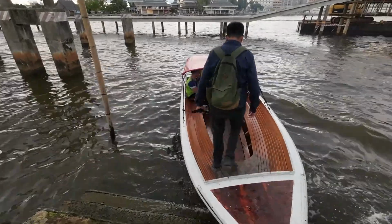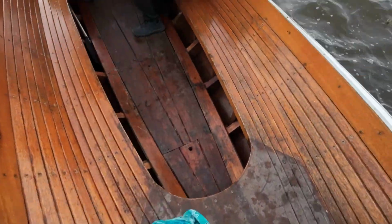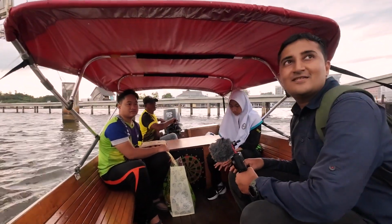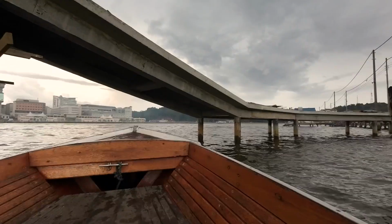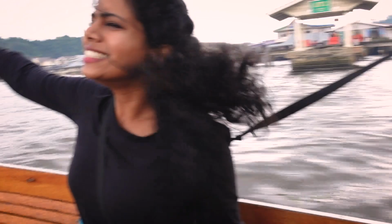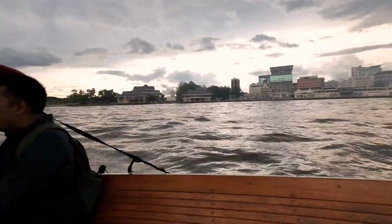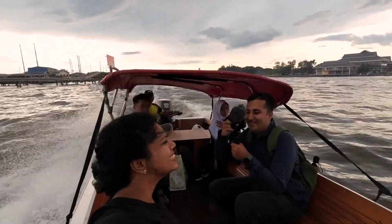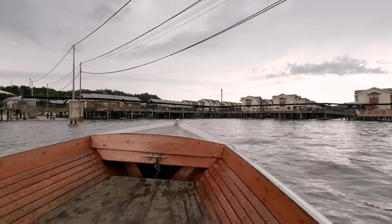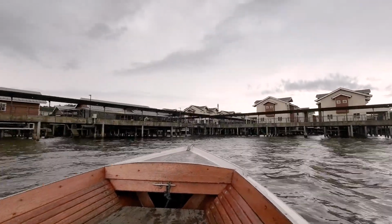We decided to get on this boat, which would take us from Kampong Ayer to the other side to the city center for just $1. There were two other locals with us on the boat, and as we left the jetty, the boat started going so fast I could barely balance. My hair was flying everywhere. I felt like as I was rafting, it was so cold, and then the weather was cloudy and windy. It made it even more fun. The boat started going into the village again.